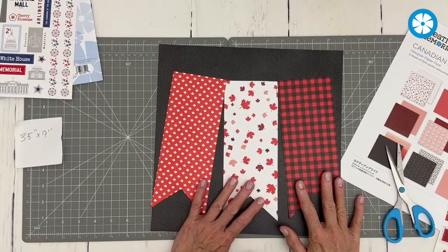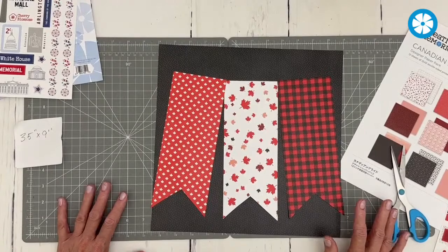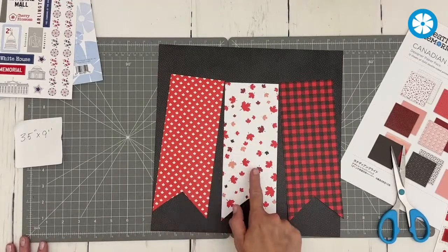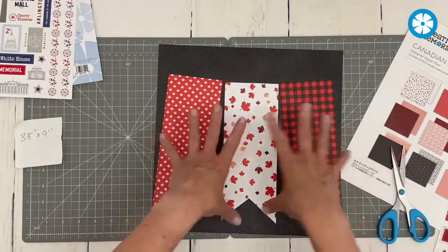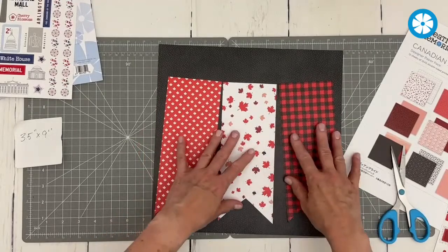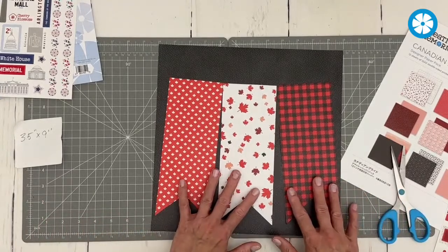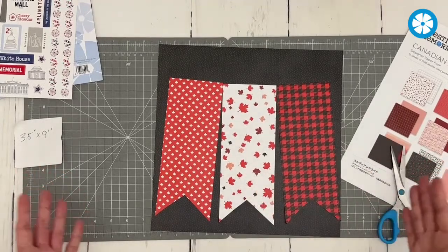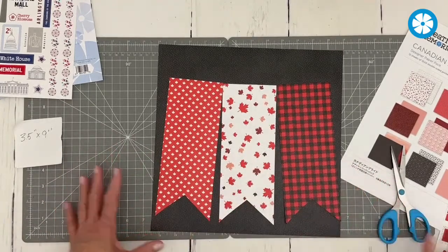Now, banners are one of those things that I think feel super celebratory. Flags, pennants, whatever you want to call them. I've done the red, the white, and then another red because that's the way our flag goes. We've got a white field, red on both sides, and then the Canadian maple leaf in the center. So I've referenced the Canadian flag here as well. If you're going to do this with red, white, and blue or other colors, it's going to have a different mood and feel. But truly, that is it. That is going to be the basis of our layout.